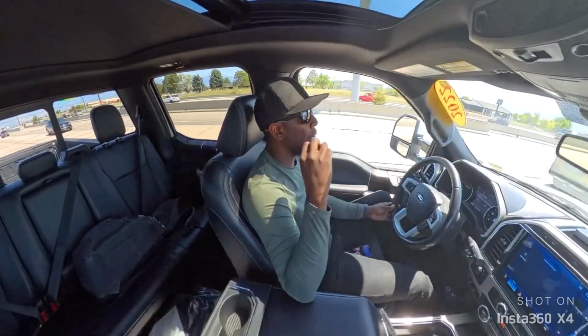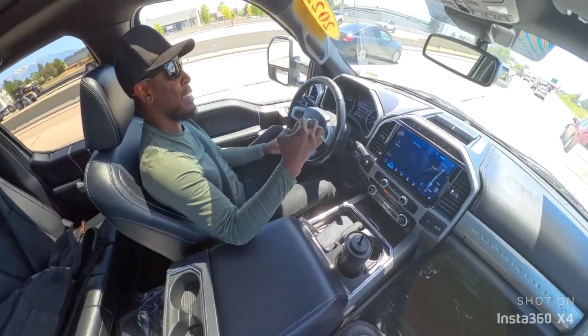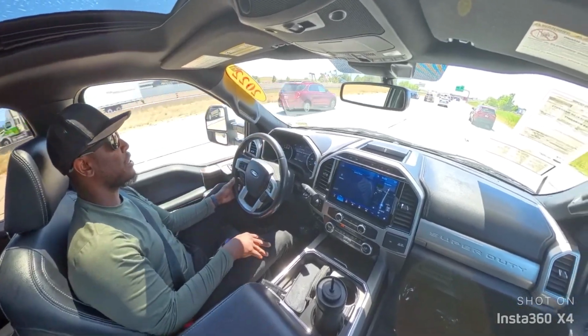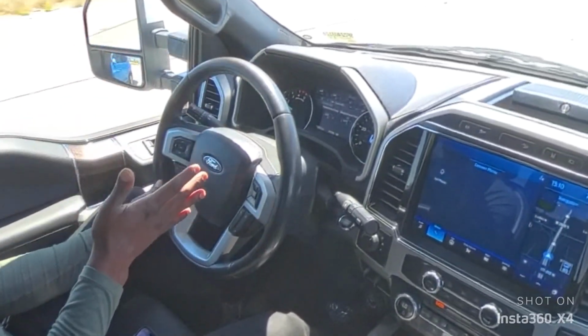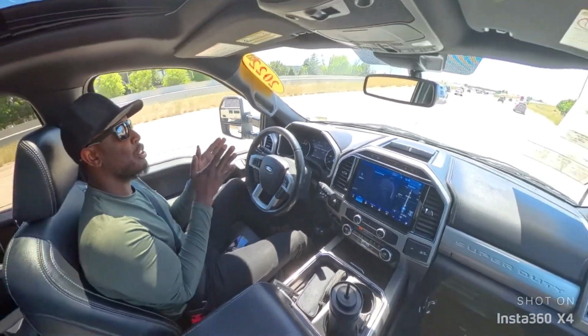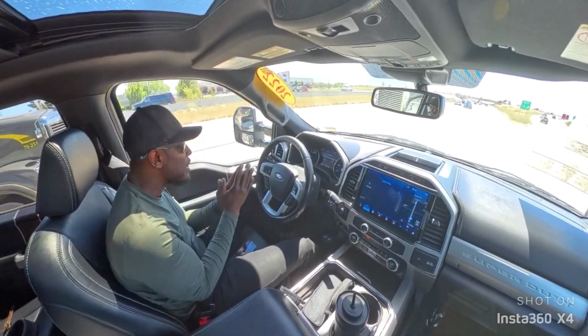But it's so insane how expensive these trucks have gotten. Now, as far as the gauge cluster goes, you still have your analog gauges, which a lot of people are going to like better anyways, right? But what I love about the 2023s is how much they've updated this.